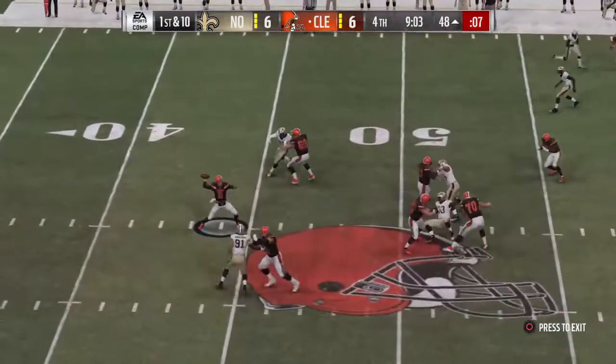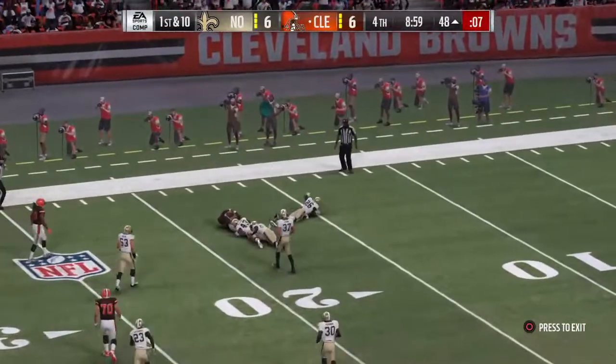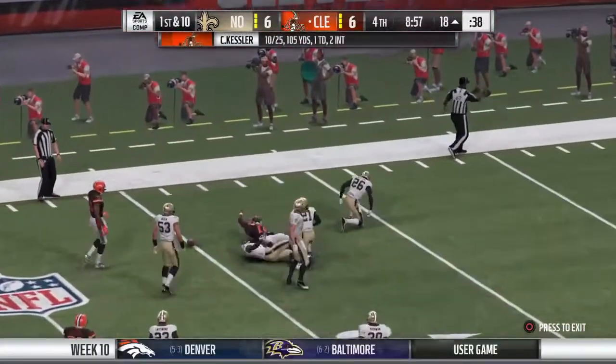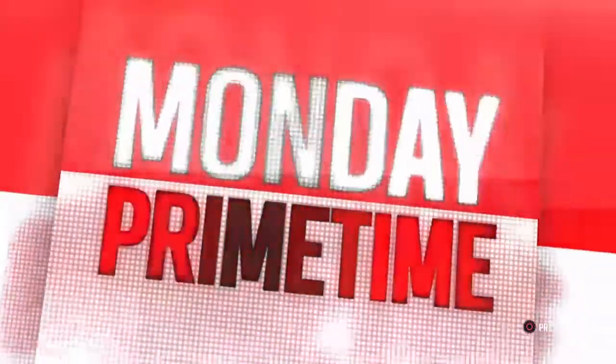On 1st and 10, here's Kessler. And a catch made by Kenny Brett. And he'll be down deep into New Orleans territory. Give him 30 yards there.